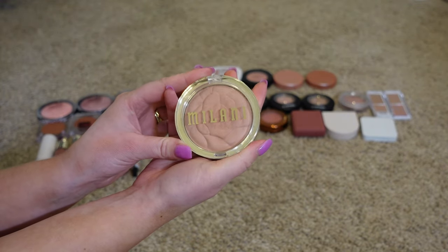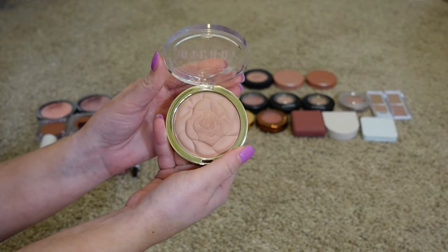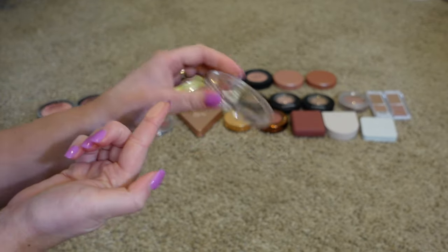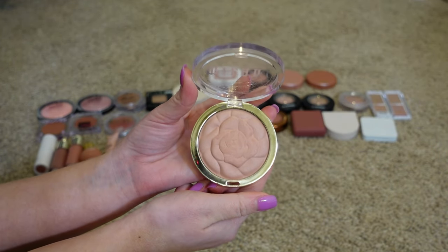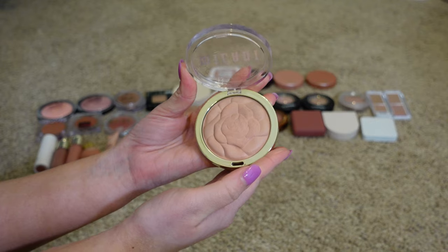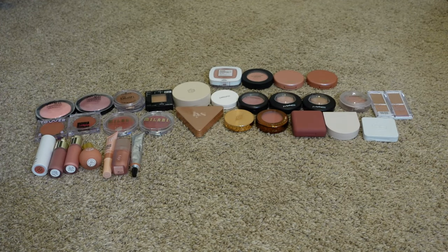All right, so this is the Milani Rose Powder Blush. I do love this. This is in Romantic Rose. It's so pretty, and I also picked this one up in New York because I know that it's been a cult favorite for years, and I haven't really tried it, so I wanted to pick it up, and I do love it. I think it's gorgeous, and I am going to be keeping this. Once again, I promise that I'm going to be decluttering some.